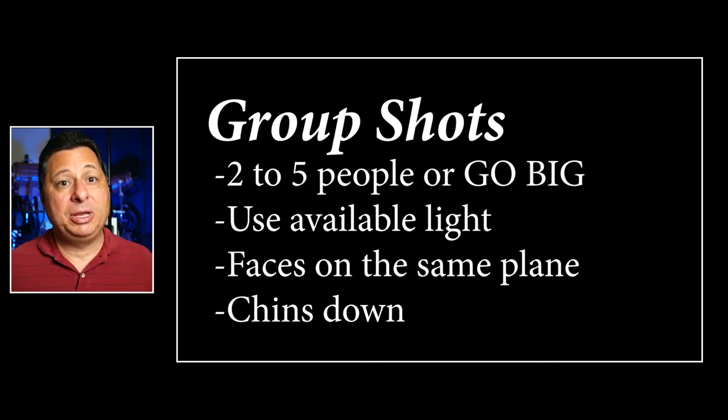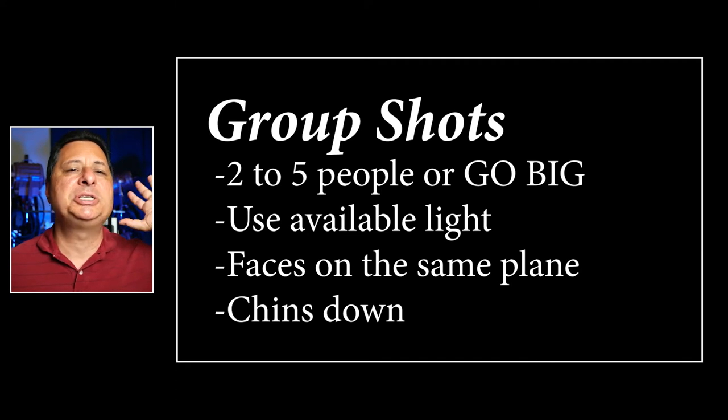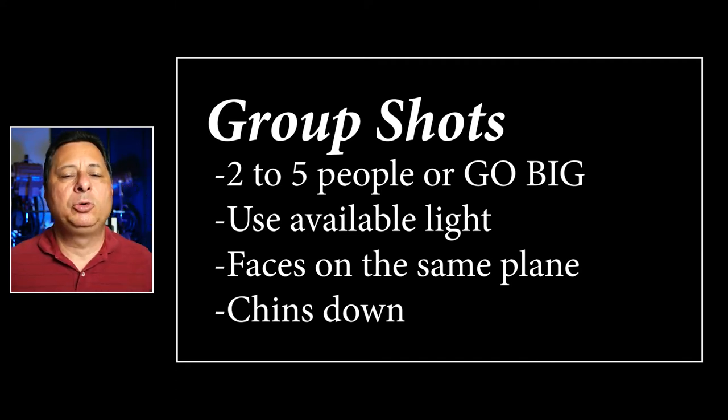Another consideration with big groups is lighting. If you're going to shoot a big group, try and spin the group around so that any large light source, be it a window or a large light, is shining in their face and at the back of your head. It's kind of the only way to light a group well, unless you brought additional lighting.